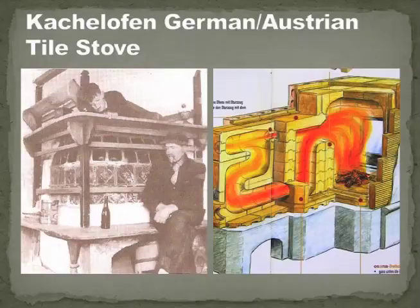Here's a couple of the German and Austrian tile stoves. Very ornate. Most of them take about a month to 2 months to build. There's always a potter who makes the tiles, and they always work with a stove fitter to build the stove. They usually don't do both for some reason, and I've seen that everywhere.